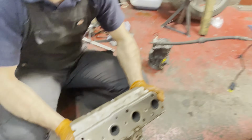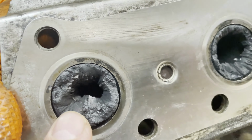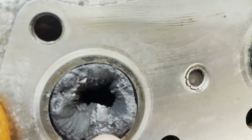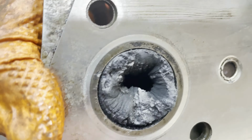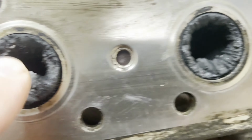But what we have noticed, and this is quite a nice thing to show, the carbon deposit. This is a port from cylinder number 4, and as you can see, the exhaust gases can barely pass over. This is a good port, and cylinder 3 also. But look at number 4.